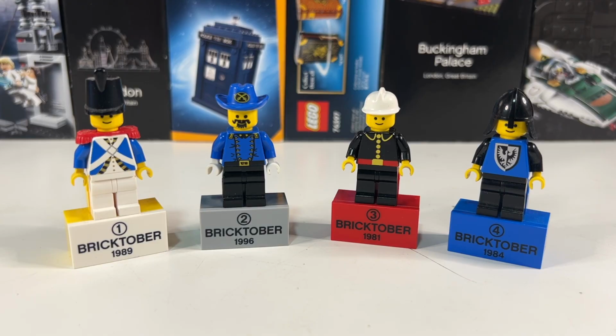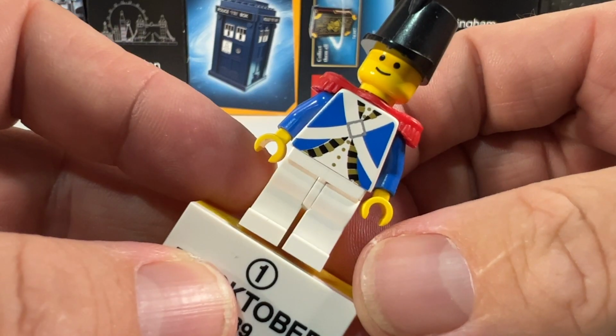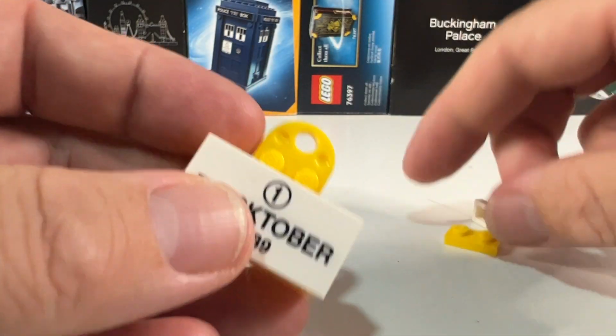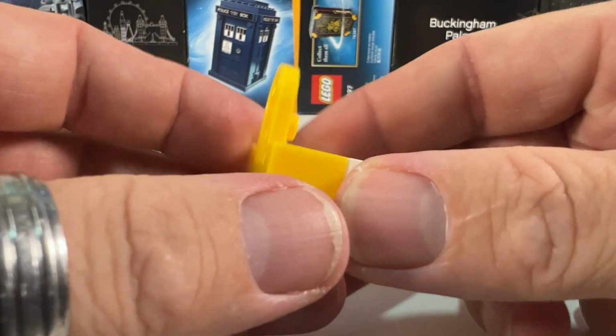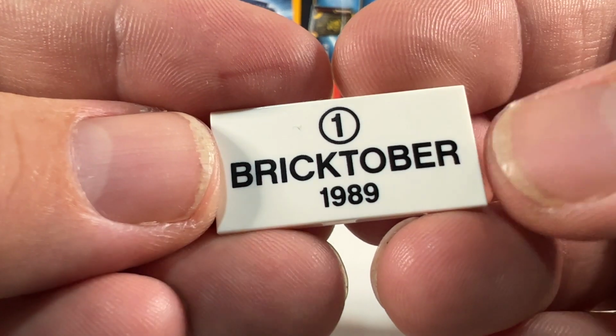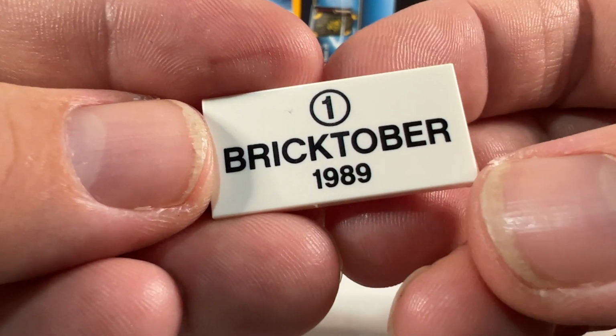Then we jump right back to where it all started in 2010 with the first set of Bricktober minifigures. Now each one of these has a similar setup. You get your minifigure, and then that is resting on a 1x2 plate, and then that in turn is on this magnet piece with a 2x4 tile on the front, which is each numbered, and then it says Bricktober with the date the minifigure originated from.